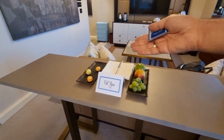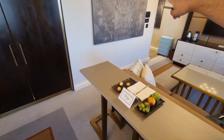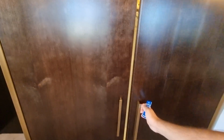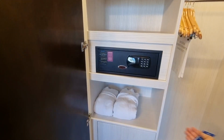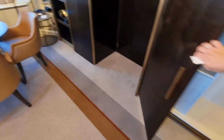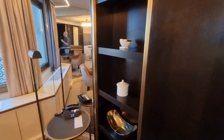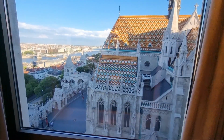And then we have some fruits and macaron as a welcome, and this little textile or fabric artwork on the side, on the wall. Then we have a closet over here for more clothes to hang. We have the safe over here, the bathrobes, and then there's the slippers down over here. And then we have a table with chairs and some nice decoration over here. And then another view on the side, and that's spectacular as well.